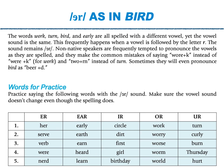Serve, earth, dirt, worry, curly. Verb, earn, first, worse, burn. Were, heard, girl, worm, Thursday. Nerd, learn, birthday, world, hurt.